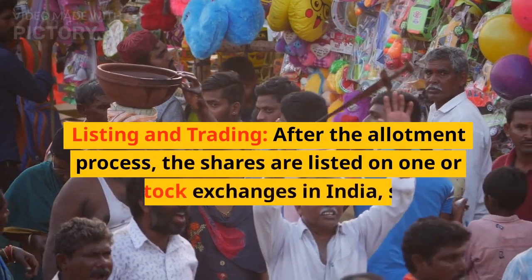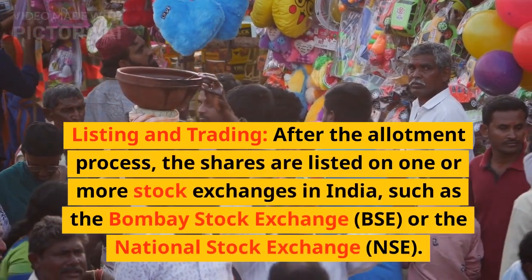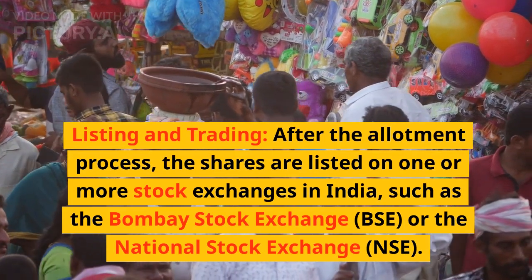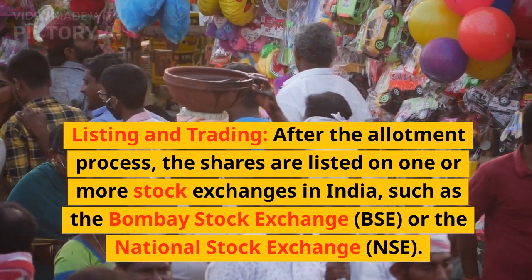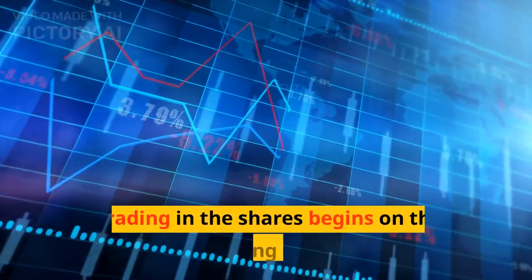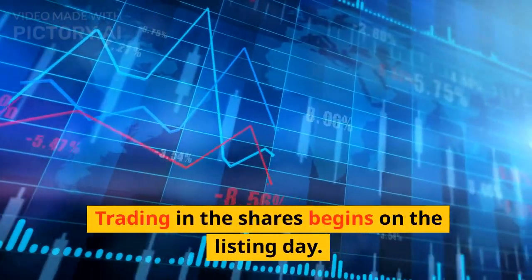Listing and trading. After the allotment process, the shares are listed on one or more stock exchanges in India, such as the Bombay Stock Exchange, BSE, or the National Stock Exchange, NSE. Trading in the shares begins on the listing day.